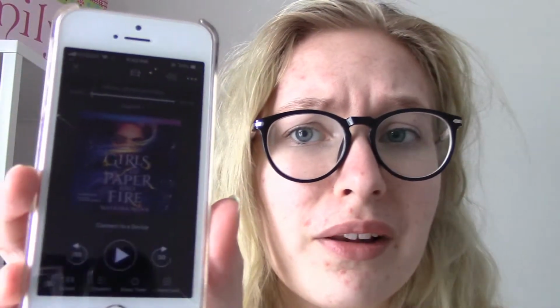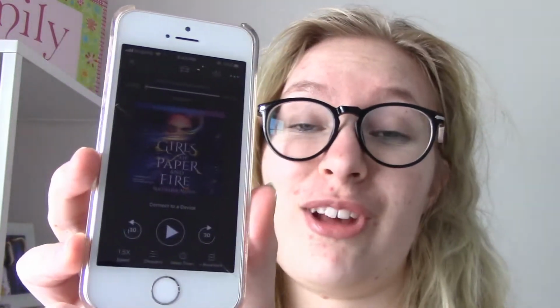I've heard that it is really, really good. The cover is so beautiful. This little iPhone screen does not do it justice at all, but I am super excited to read it. I think there's a female-female romance in it, and it's kind of like a feminist story, so I'm super excited to listen to it.